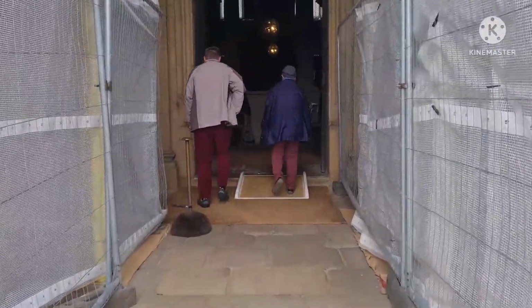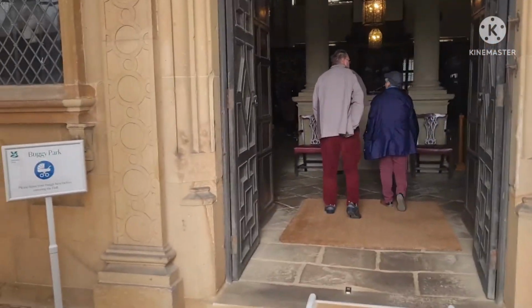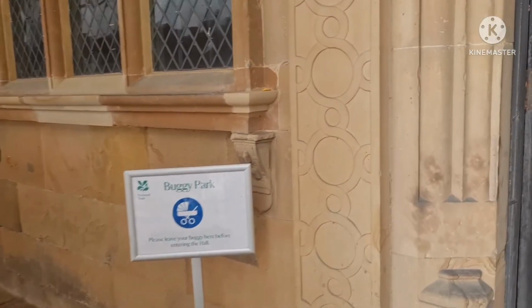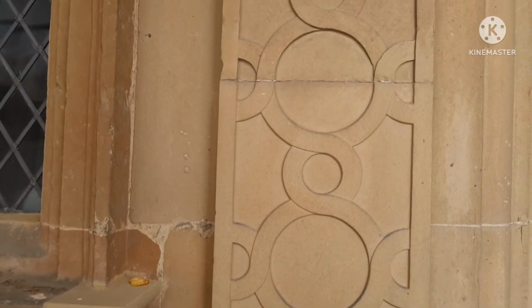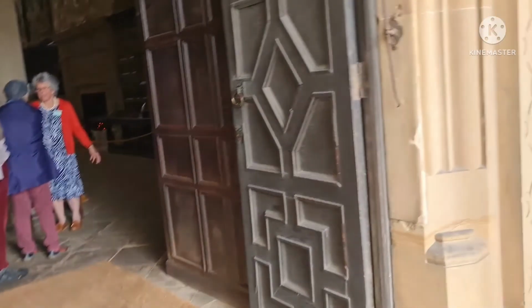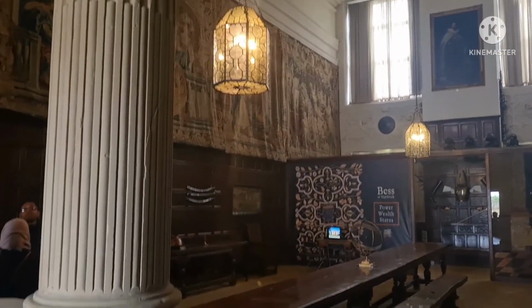Let's see what's just inside the door. Just look at the outside architecture on here. Wow, that must have taken some workmanship to do that. Main entrance hall as you walk in. As far as here, looking through to this side.